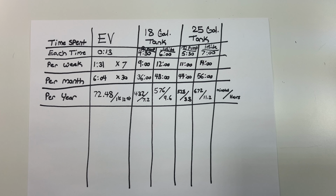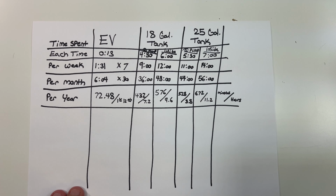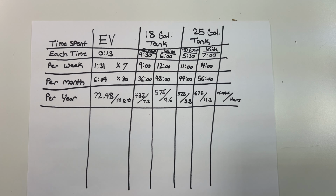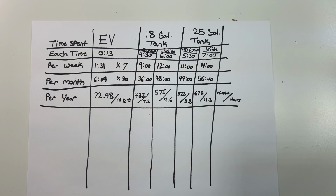Oh my God, I never realized how much time I actually spent filling up my vehicle every year. If you're going inside and paying, it would be approximately 576 minutes, which would total out to 9.6 hours of your life. And if you're on a 25-gallon tank paying at the pump, you would spend 528 minutes, or approximately 8.8 hours. Or if you're going inside, 672 minutes, or 11.2 hours of your life. Oh my geez, that is insane.